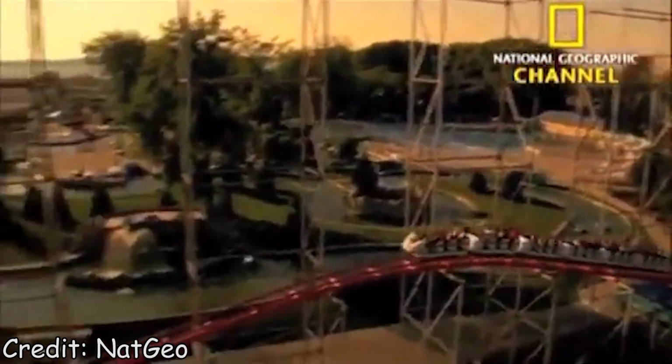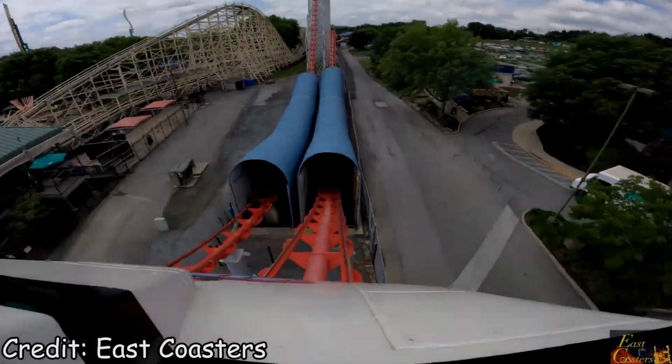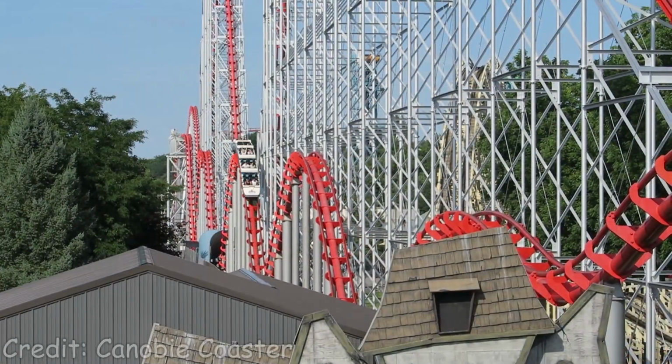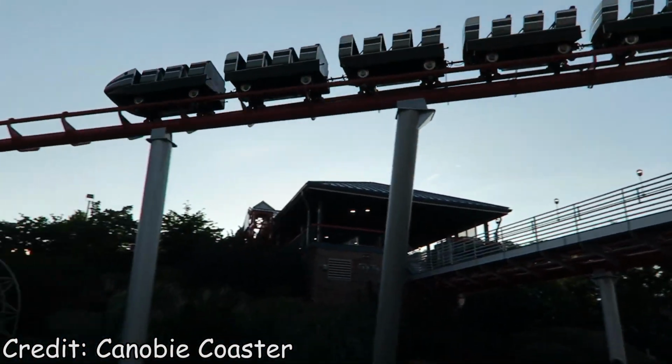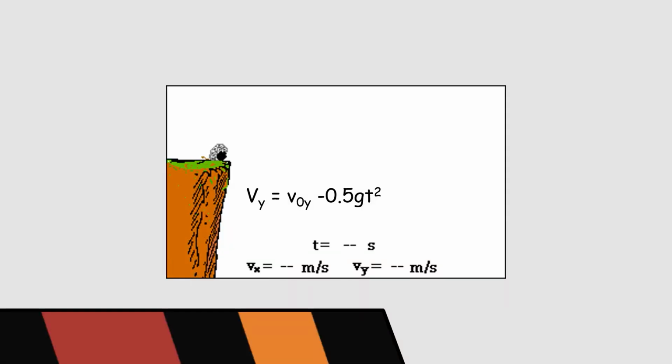And now we've looked at the pure insanity that tangent radius design can bring to riders, it's easy to see why Steel Force feels so tame in comparison. Well, Steel Force is different because unlike Magnum, it has computer-generated and parabolic airtime hills. Sure, you get that whip from the front car, back car discrepancy, which is something that's unavoidable with every coaster, but let's go back to the parabolic airtime hill formula we saw in the back row video.